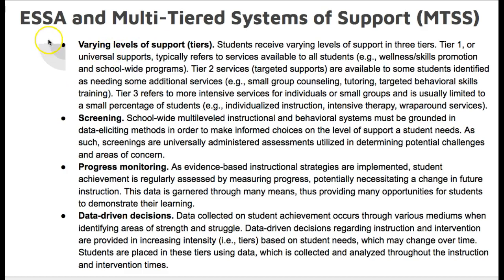So here is just some pieces, and we've talked about this in class, so I won't go too much into it. But the most important thing with the ESSA and the multi-tiered system of support, which remember is that triangle with the 3 tiers, is that there are varying levels of support. So there are 3 tiers. So not everybody is going to be sent to a counselor or tutoring. There will be things that happen in the classes, maybe like wellness or skill promotion.